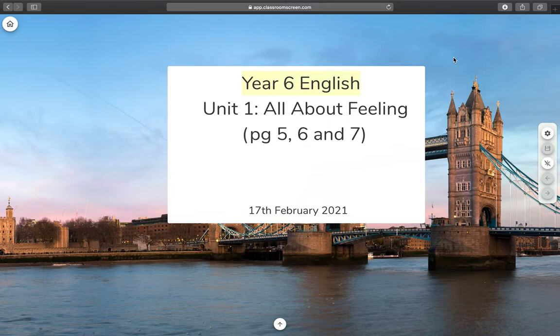I'm very happy because we have this chance to learn English together. For today, we are still in Unit 1, all about feelings. Mr. Kenny is going to lead all of you to look into pages 5, 6, and 7. For today, we will learn grammar. We will learn writing.